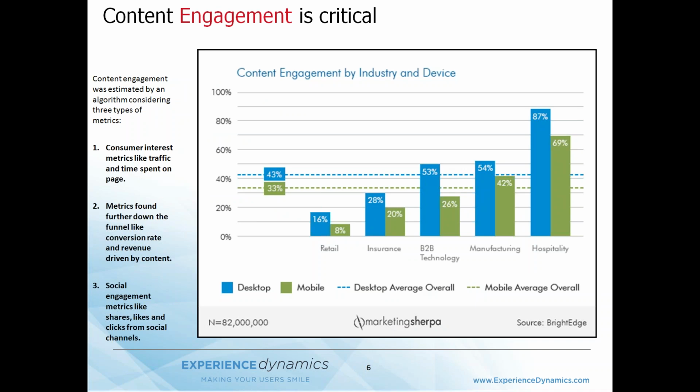If we look at the data from this study that BrightEdge put together, this was an analysis of 82 million pieces of information gathered from consumer interest metrics like time spent on page. That's one of the big metrics, has been since about 2007 on the web. The other one was from conversion rate analysis, and the third one was from social metrics, how much engagement is occurring. It's interesting to note the desktop versus mobile, and you'll see desktop dominates across the board, and retail is interestingly much lower compared to even B2B engagement on desktop or hospitality, which is things like hotels and travel.